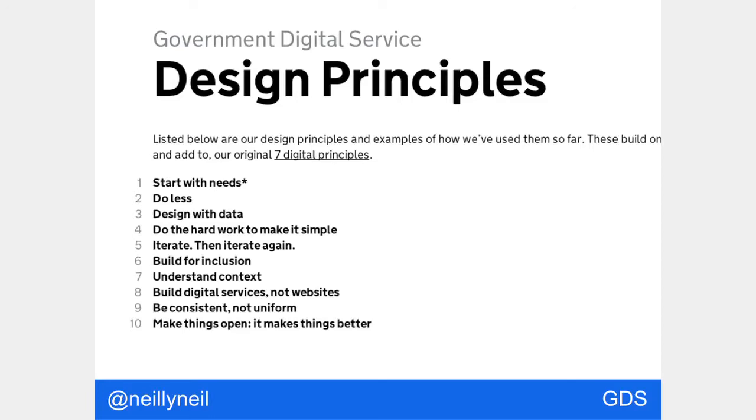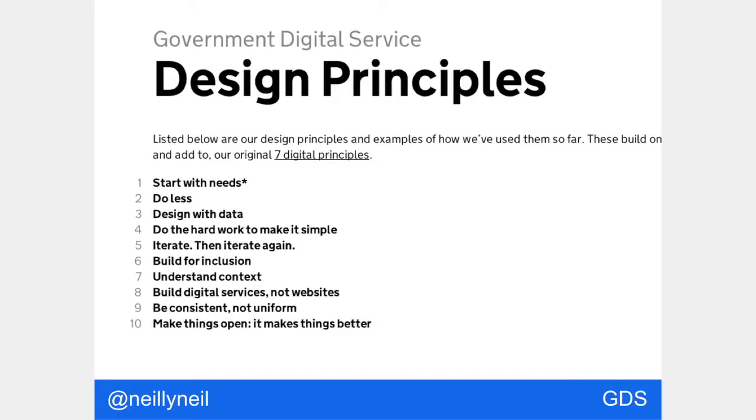And this is actually a pretty good set of principles for building any digital product. And probably any product, actually. They stand for any project like that, any creative project. And Carl mentioned the fourth one there, do the hard work to make it simple. And all of these are really, really strong. But the first one, it's number one for a reason, is to start with needs.